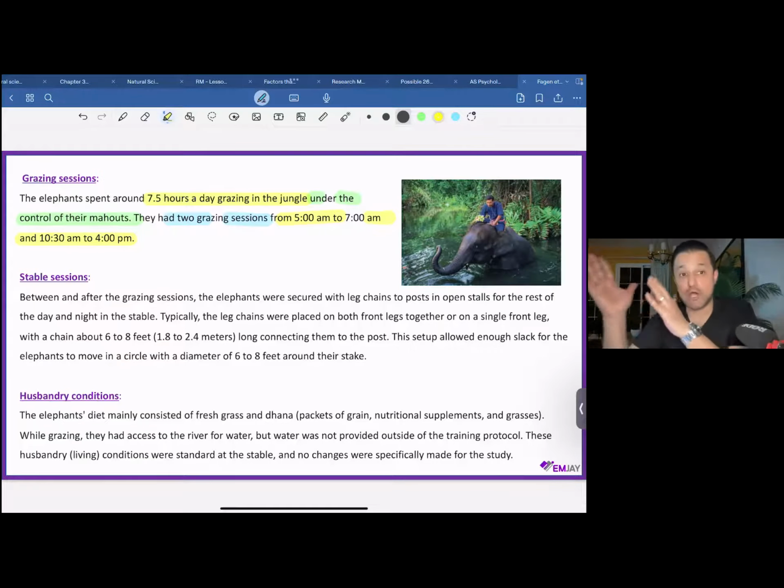Now, these were the grazing or outdoor sessions, right? On the other hand, we talk about stable sessions, which could be referred to as the indoor sessions as well. These stable sessions happen between and after grazing sessions. If they go out for grazing from 5 a.m. to 7 a.m. in the morning, then from 7 a.m. till 10:30 a.m., that makes about 3.5 hours, right? So 3.5 hours between these 2 sessions, and also after the second grazing session, that is after 4 p.m., right?